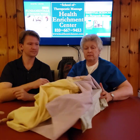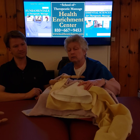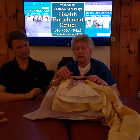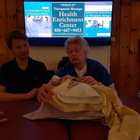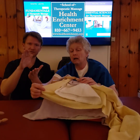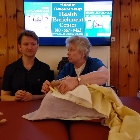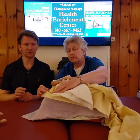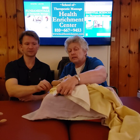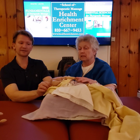Now I want to show something on the front here. This is where there's one little trick that's very helpful. You take that top sheet, the sheet that is laying over top of the client. Watch, it's very amazing. You can either come under the shoulder or over. Usually over the shoulder is going to be what works. And you put it underneath the client's head. You just tuck it between their head and the pillow.